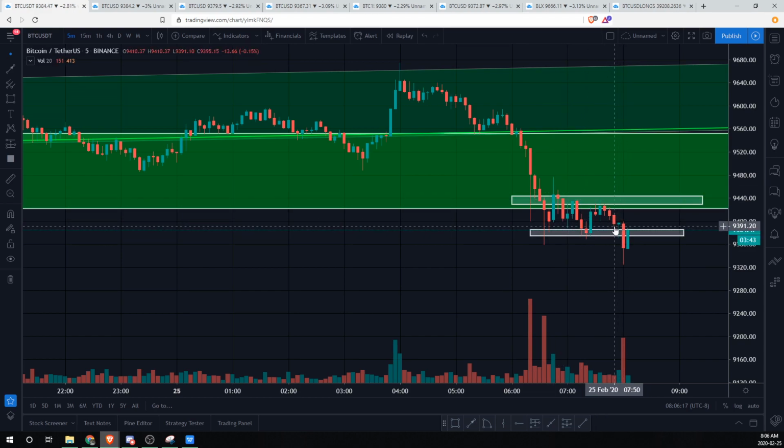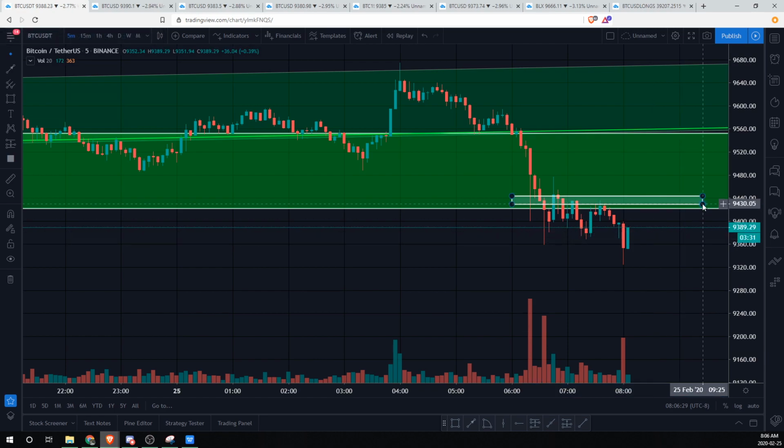If you count this as a mini hold, and then we pushed down, we pulled back, and now we are testing this previous level of support as a new level of resistance. We'll just see if it'll actually hold or not. So definitely looking a little bit more bearish.